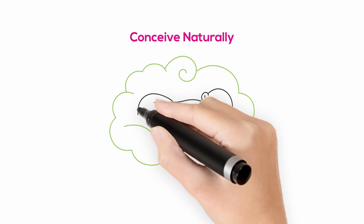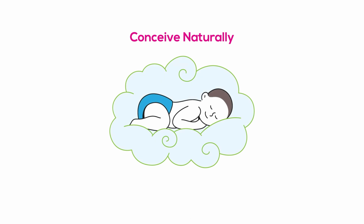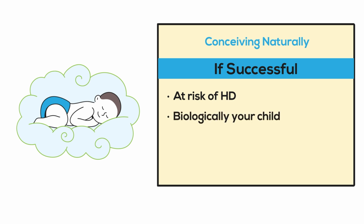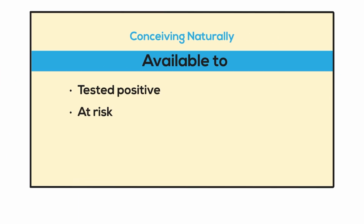The first option is to conceive naturally. People may choose this decision for a number of reasons. If successful, this will result in a child that is at risk for HD and is biologically your child. This option is available to all.